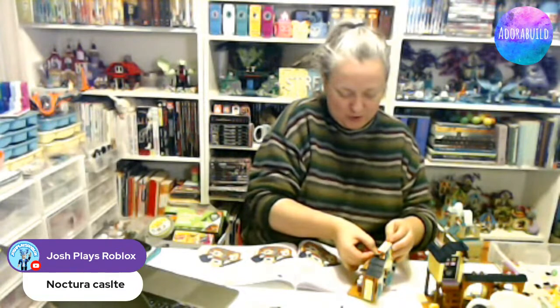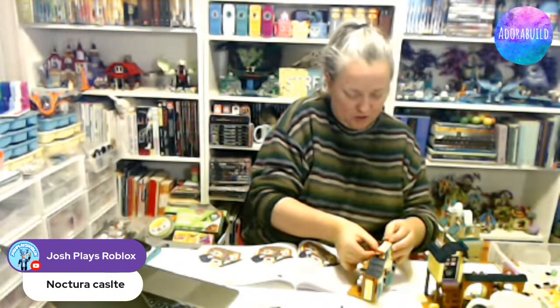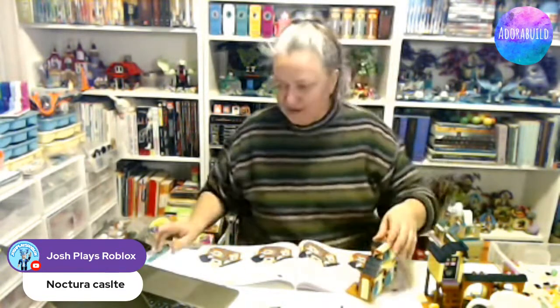And then I thought that all the little bats were really super cute and quirky. I also liked the goblins as well.